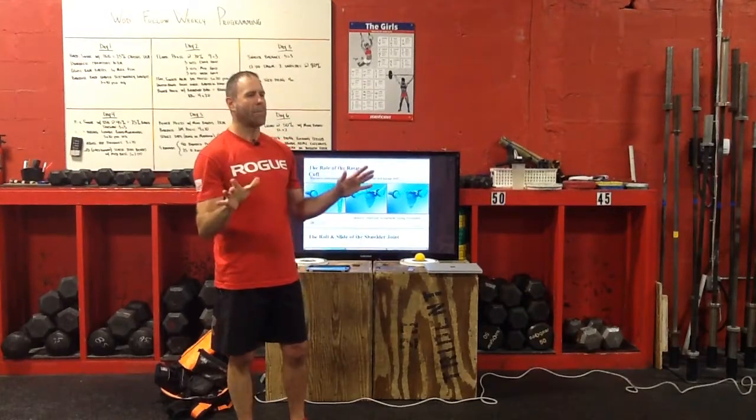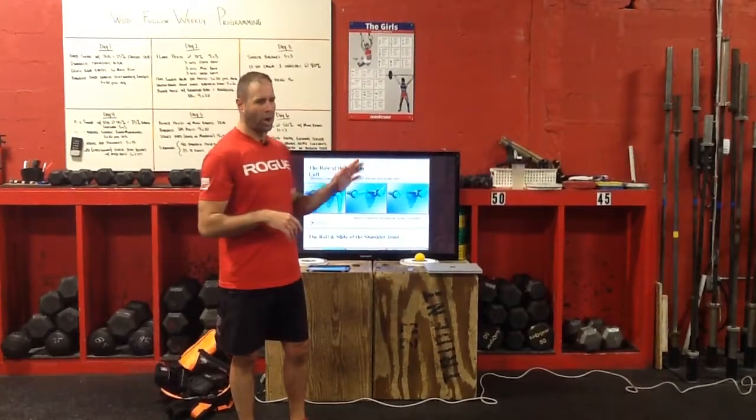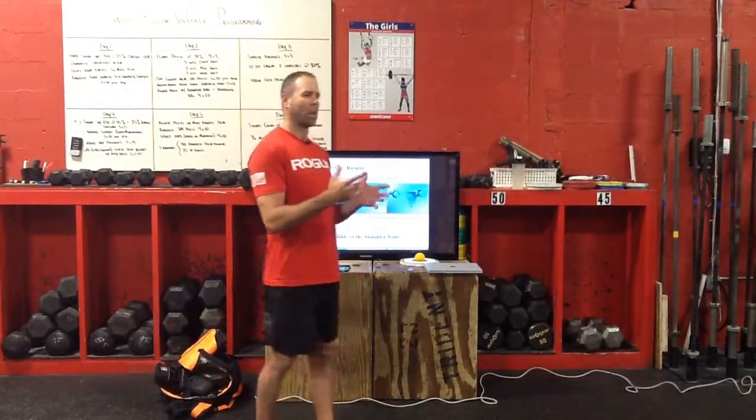And for 99% of shoulder problems, that gets dysfunctional, meaning that's no longer occurring due to a lot of reasons: poor positioning, poor posture, tightness in some of the muscles. We'll get into some of that tonight.